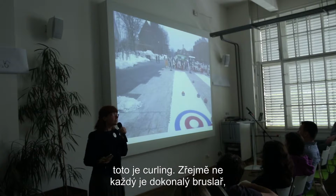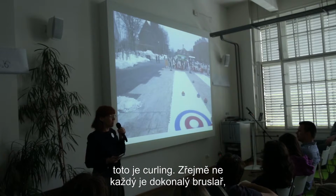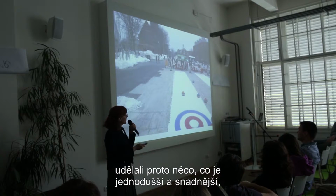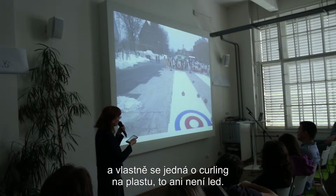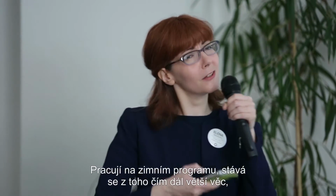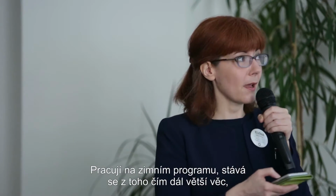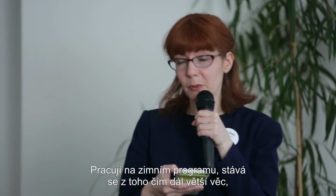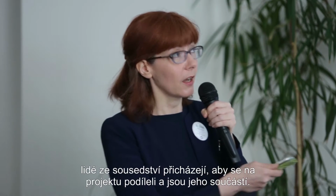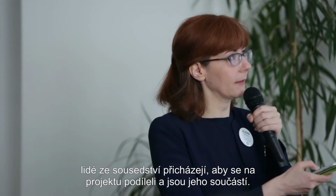So obviously not everybody is an accomplished ice skater, and they did something that is simpler and easier to do, and it's actually curling on plastic, that's not even ice. So they are kind of working on their program for the winter, and it's becoming more and more robust, and people from the neighborhood are actually coming to contribute and are part of it.